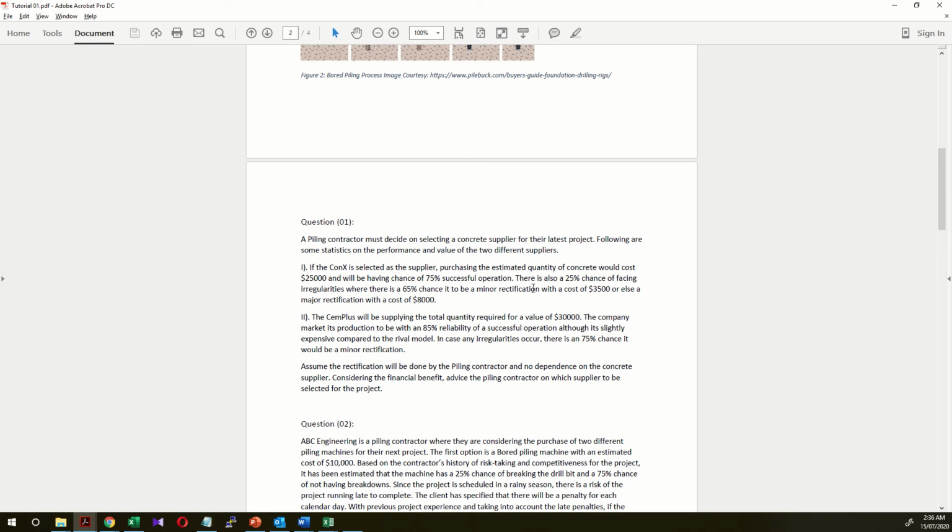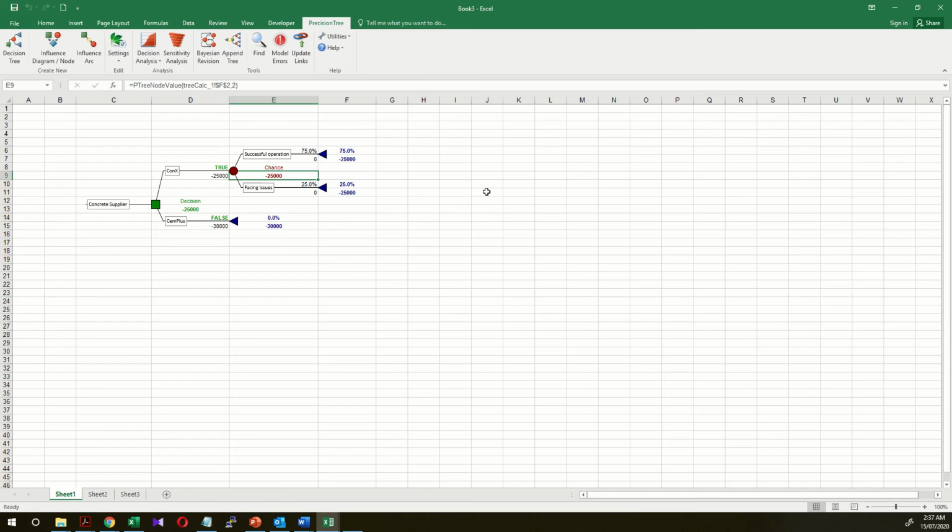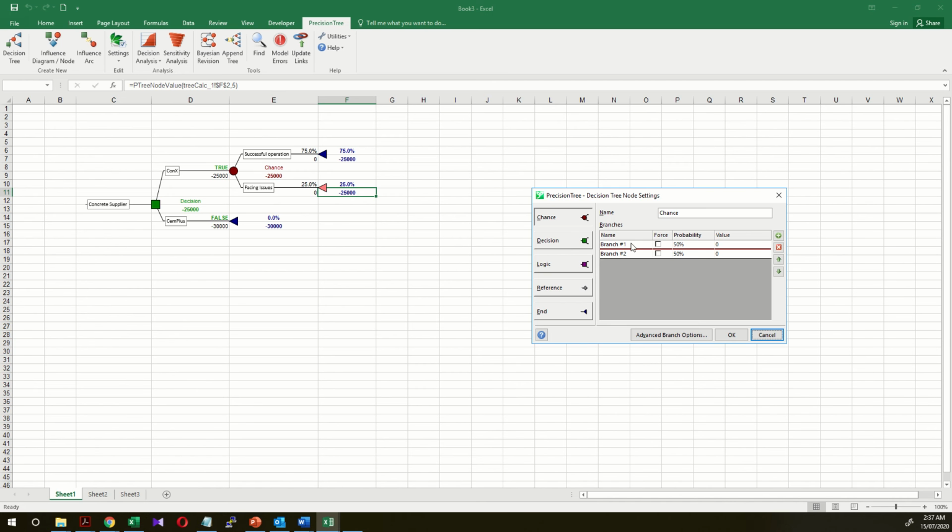And if there is a 25% chance of facing irregularities, there's a 65% chance it to be a minor rectification of 3,500, or else it will be 8,000. Right, so facing issues has two chances. It would be either a minor rectification with a probability of 65% and a value of 3,500. Right.